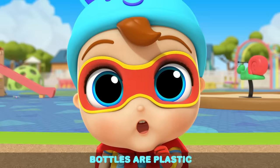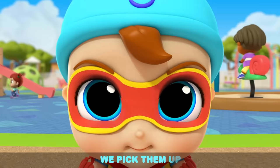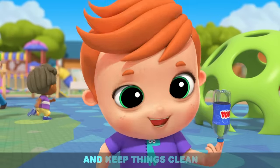Bottles are plastic. We pick them up. Yes, we recycle.